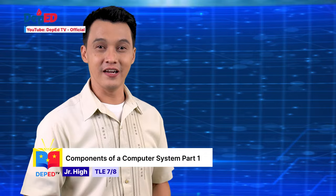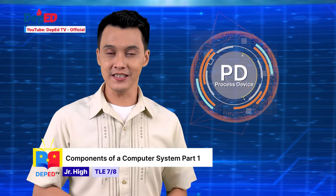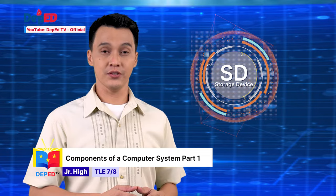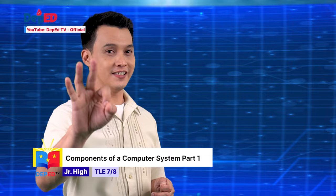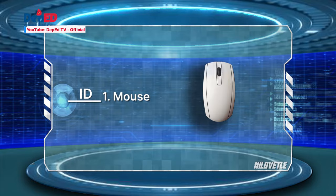Now that we learned different computer devices, classify the following computer parts by writing ID if it is an input device, PD if it is a process device, OD if it is an output device, and SD if it is a storage device. Write your answers in your TLE notebook. You only have 3 seconds to answer each item. Number 1. Mouse. The answer is ID. It is an input device.